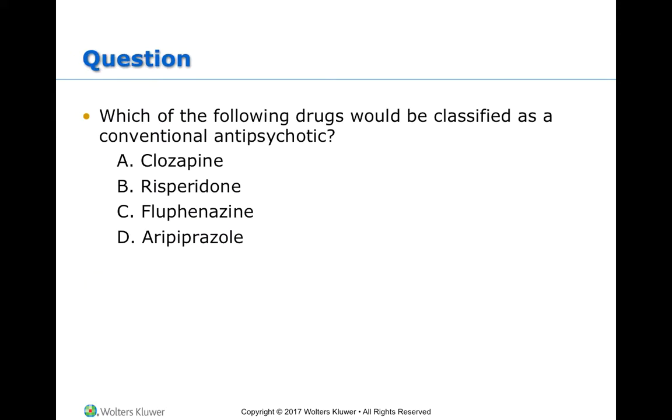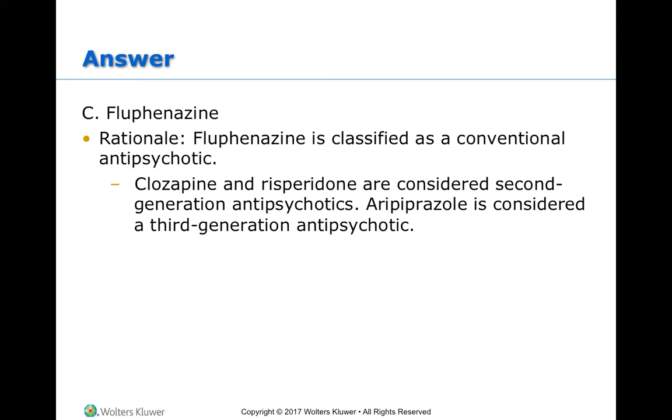Question: which of the following drugs would be classified as a conventional antipsychotic? Fluphenazine.